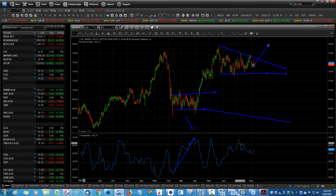And again, the choppiness index is not a timing indicator. It's not a directional indicator. It just says sometime in the not too distant future, a big opportunity will occur. So watch me very closely. That's all it's saying. So it's not doing anything other than that.